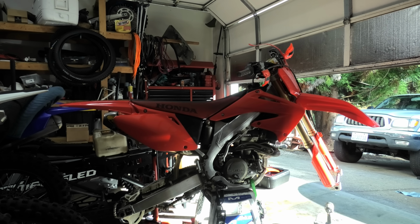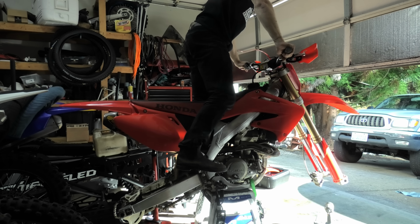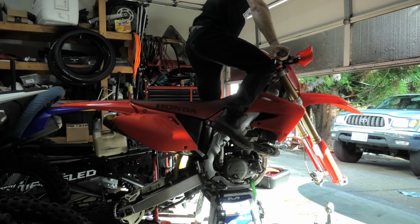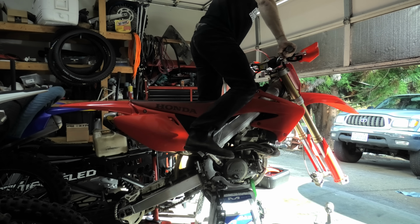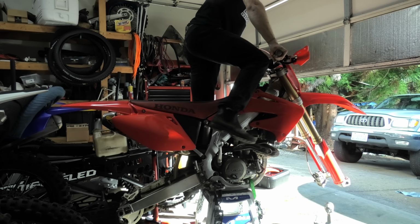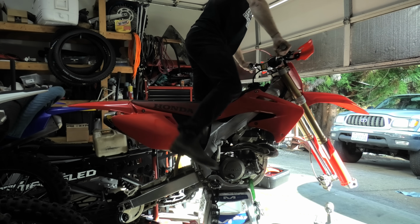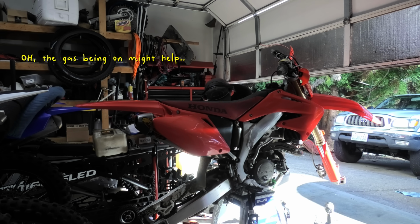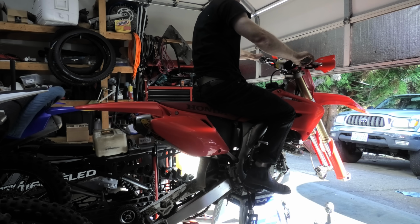Okay, well, I guess let's see if it runs. This is the first time I've tried to start it since riding it out of the woods. Yeah, first kick. Oh, the gas is being on my help. Yeah, the gas was off.